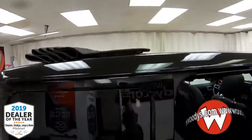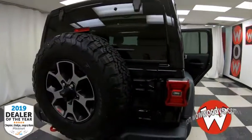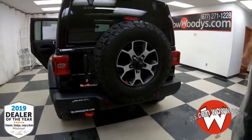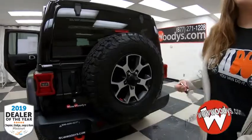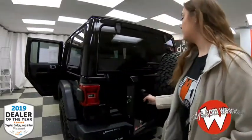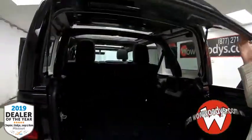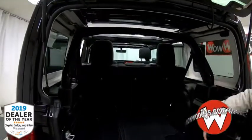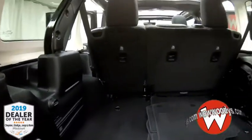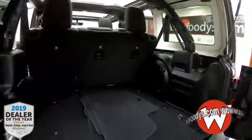Then making your way around the side, you have your full-size spare tire, your LED tail lamps, and your rear sensing system, along with your tow package and a tow hook on the side. And this has remote start on your key fob. So let's take a look into the back. Just open this up. You have lots of room. Those seats can fold down as well. So if you want to have the entire back flat to give you space for more cargo, you can. And then you have that Alpine subwoofer on the side.